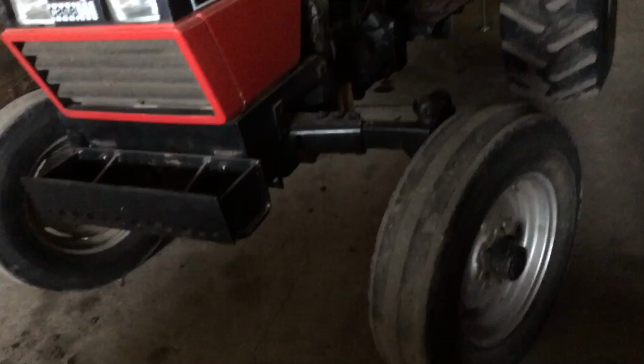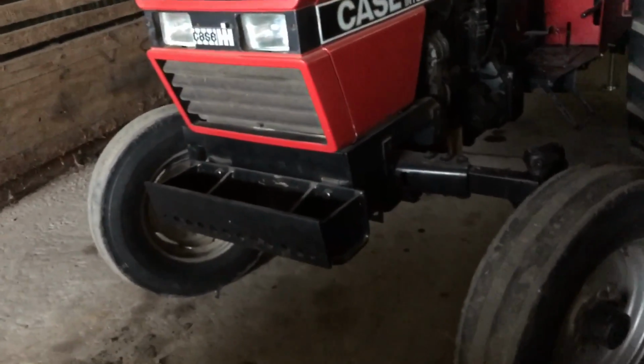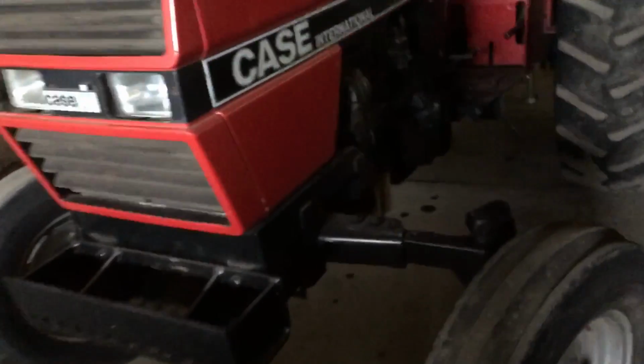And I'm going to keep the old ones. I never throw anything away. Maybe keep the best one. If I ever have any issues with the new ones, I'll have a spare, I guess. I don't know. So anyway, new tires.